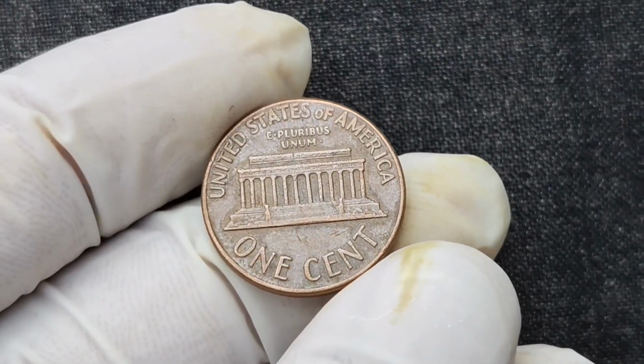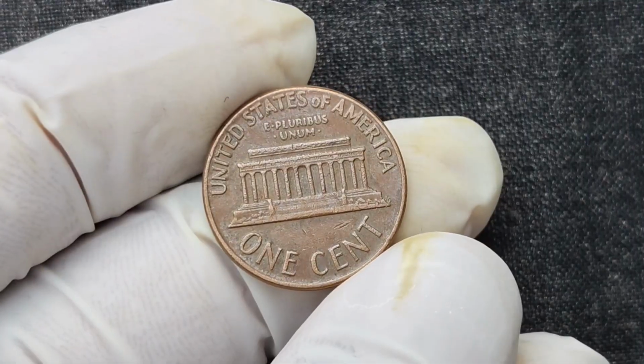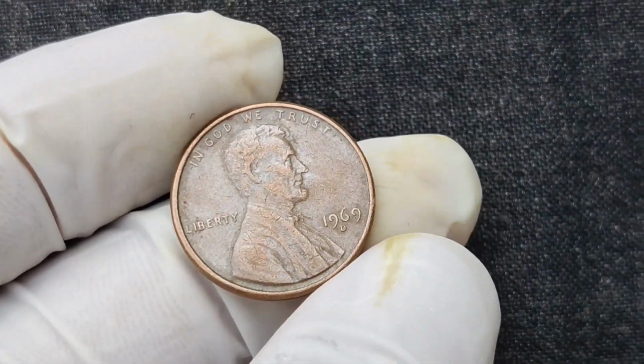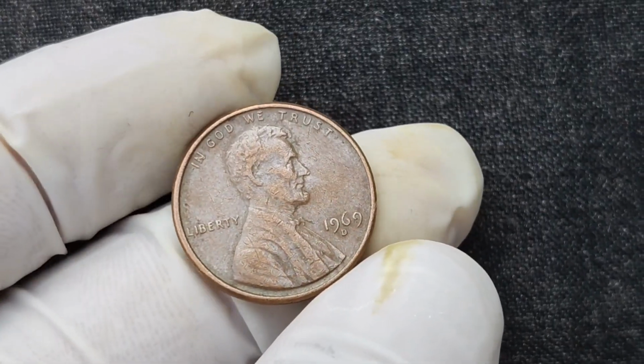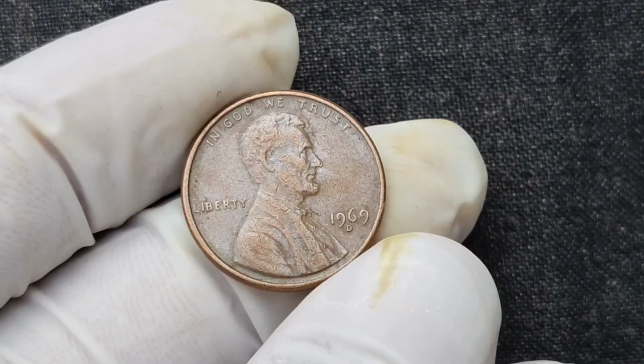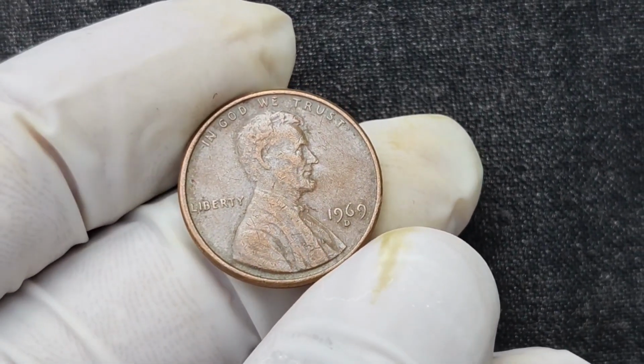This mistake, this tiny little double stamp, can turn a penny worth just 1 cent into something worth over $1 million. That's right. A single 1969 D penny with this error has been sold at auction for up to $1.1 million. That's not a typo. And trust me, that's more than the spare change you'll find in your couch cushions.